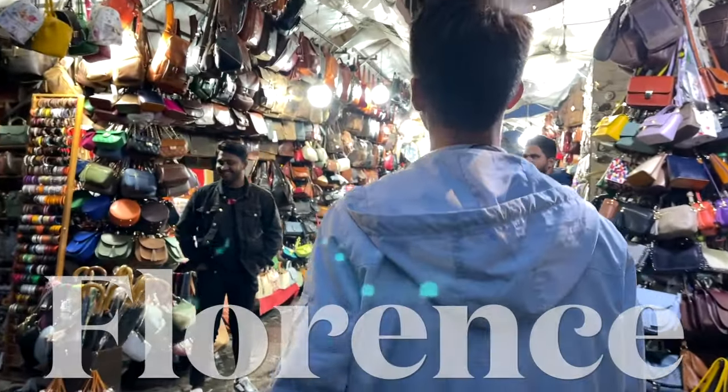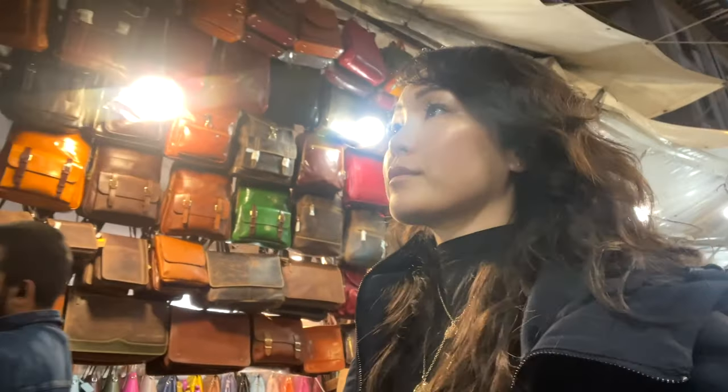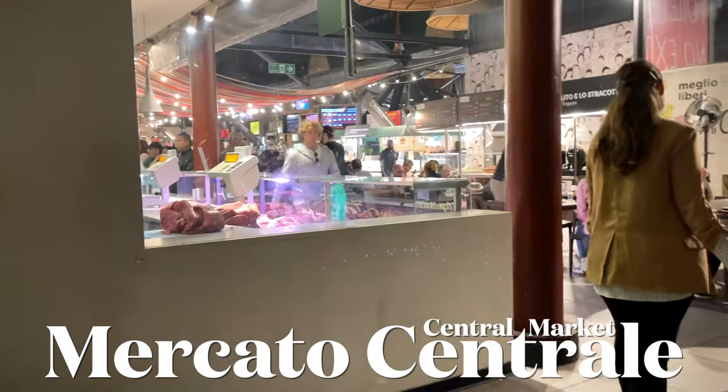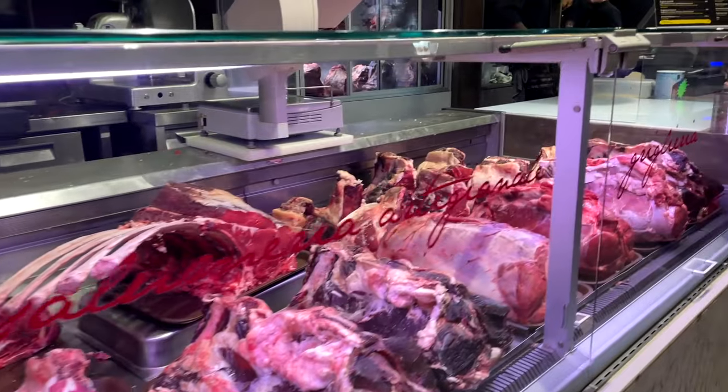This is part 3 and we are in Firenze. We arrived in the evening, so we went straight to dinner at Mercato Centrale, which is like a huge modern food court area with diverse cuisine options.